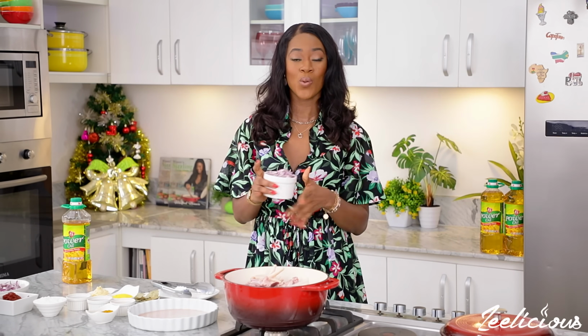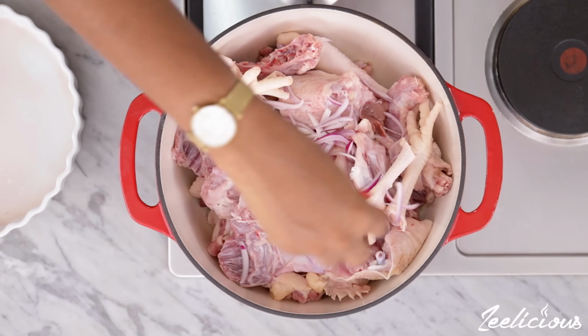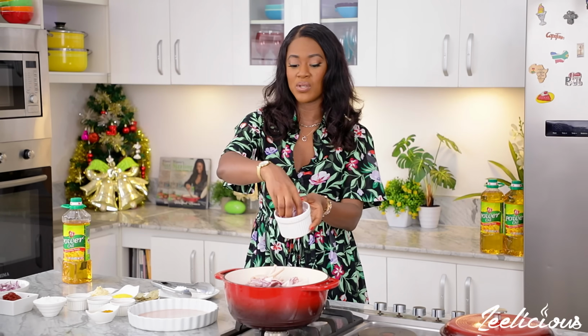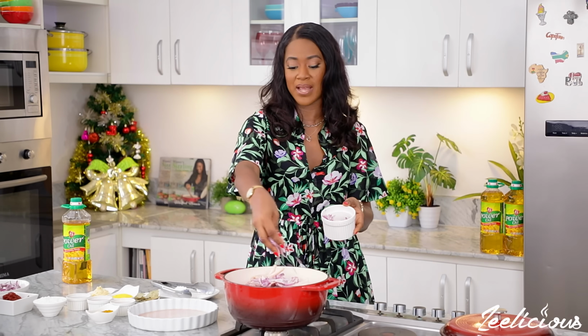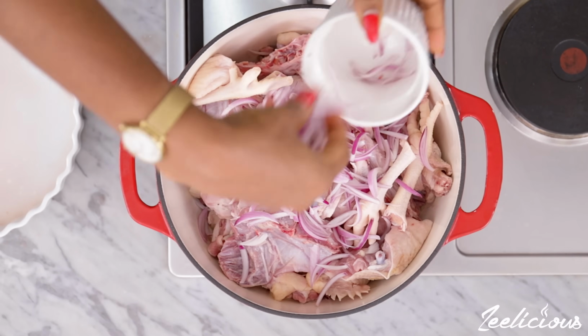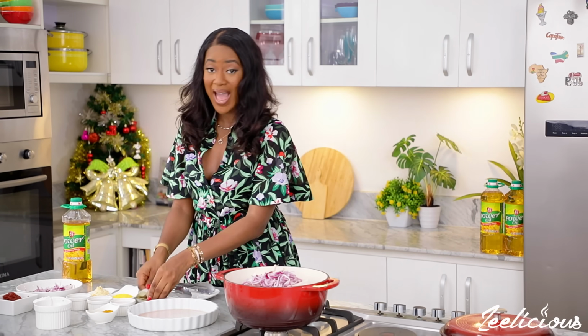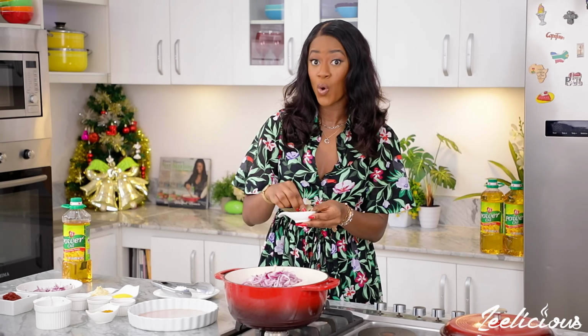Next up, one thing I saw my mom do as a child was add loads and loads of onions into the chicken whenever she was cooking it. She would blend some, and then she would leave some whole, just diced up like this or cut in strips. But I'm just going to be using the ones that I cut into strips to season the chicken nicely. Then next up, I'm going to be adding some bay leaves because my mom would always add bay leaves.